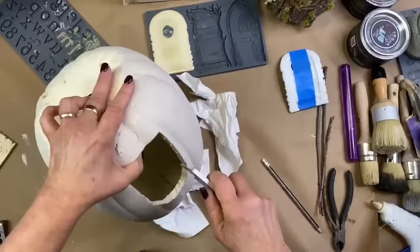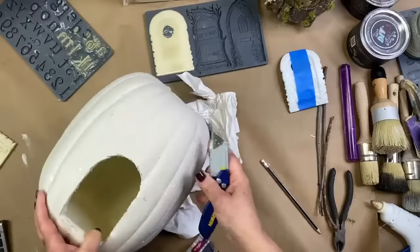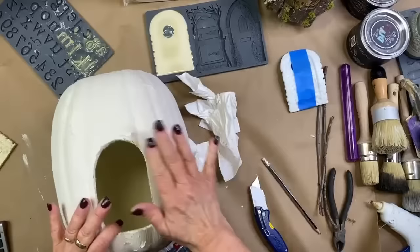So then you can just trim out. Make it look nice.